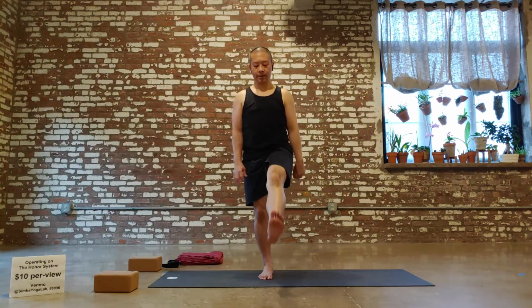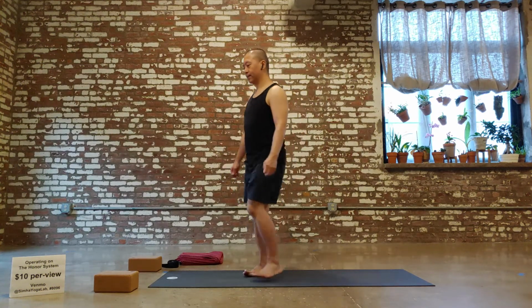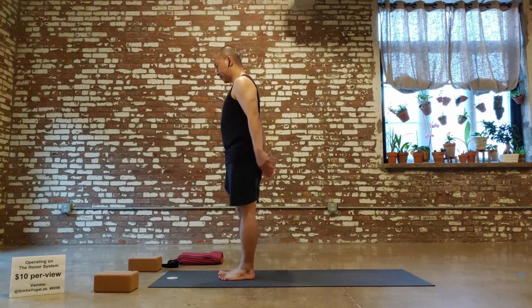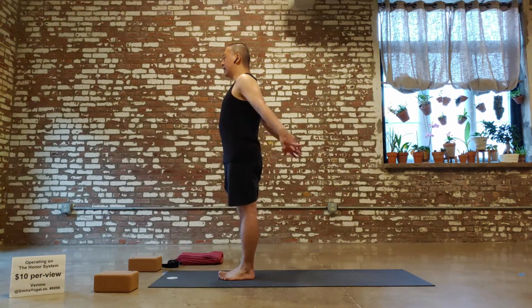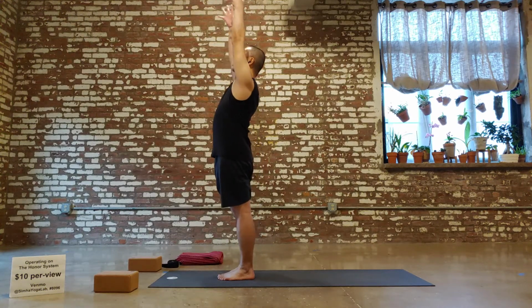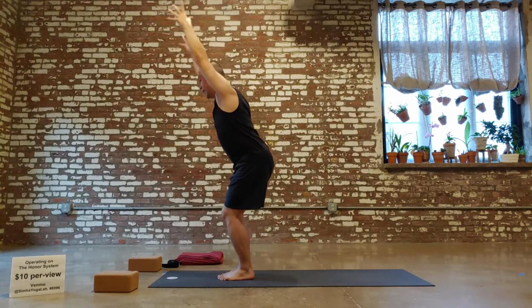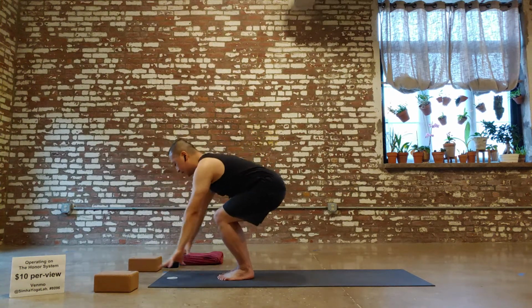Start to break. Bring it back to center. Walk it side to side. All right. Come back to Tadasana. Inhale. Raise the arms forward, up and back into a slight back bend. Exhale. Bending the knees as you draw forward. Keep the hands to the floor.